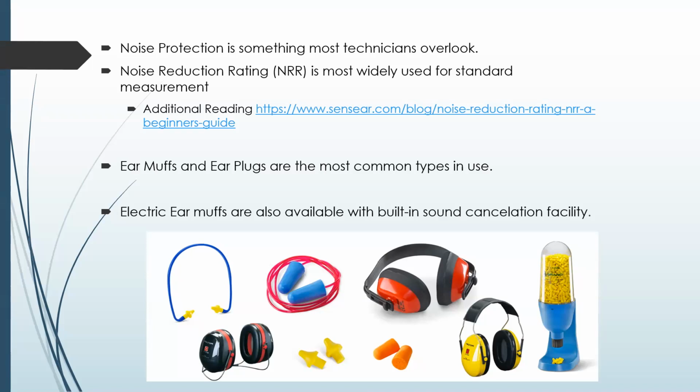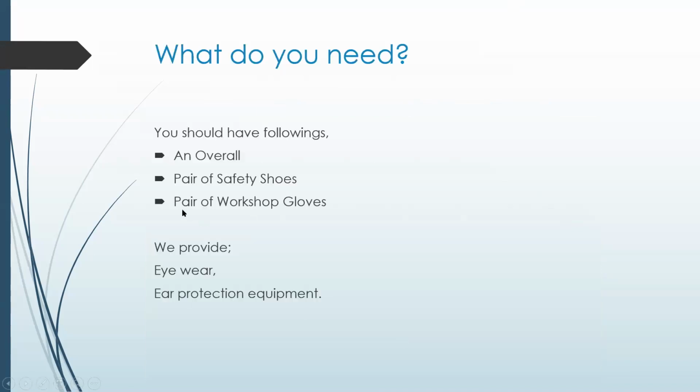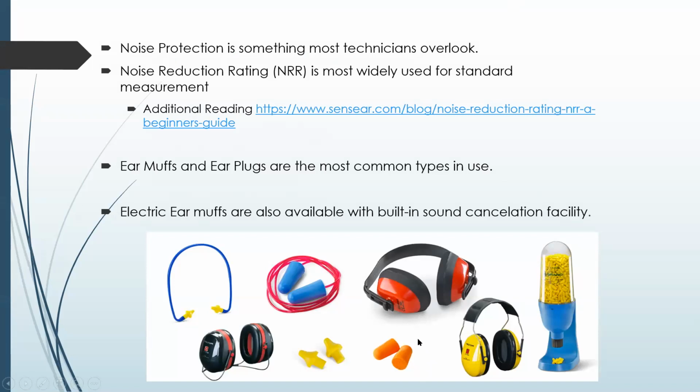The other one, the blue one in the image on the right side, is actually a dispenser. These small yellow ones below are known as disposable earbuds that you can put in your ear. They come in a box or container like this. You can take one or two, they come as pairs, and you put them in your ear. Then your ears will be safe from the noise.